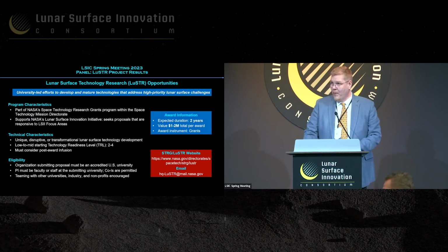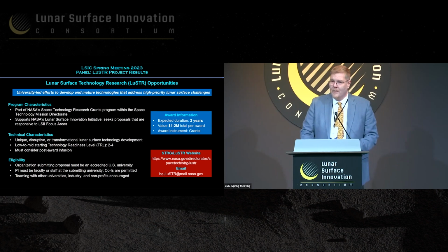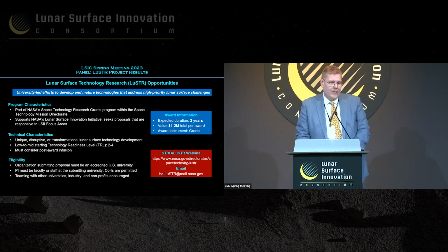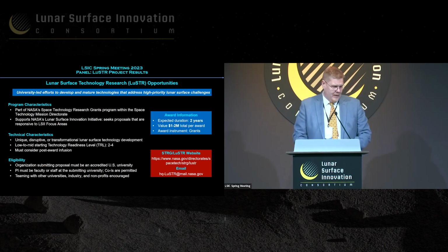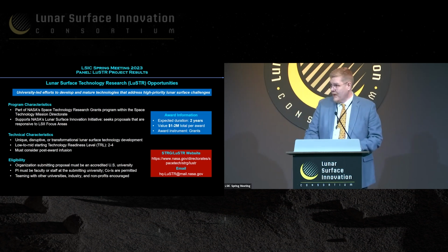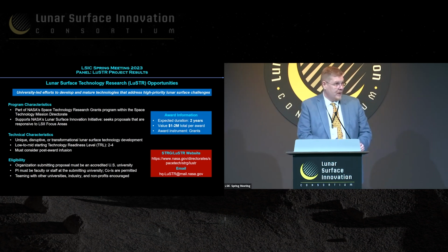We do have a few eligibility requirements. One of the main points of the STRG, Space Technology Research Grants Program, is that it's focused on US academia. So the submitting organization must be a US accredited university and the PI must be located at that university. However, we do encourage teaming with other universities, industry, and nonprofits. And I think most of the awards that we have given out have included these kinds of very fruitful collaborations. These are fairly short duration grants, 2 years, with values up to $2 million. And as I mentioned, they are grants. I have an old-fashioned URL for the website. And if you have questions about LuSTR, you can also email us.